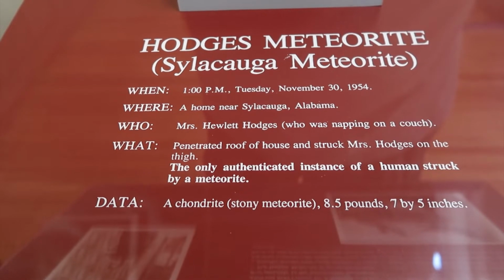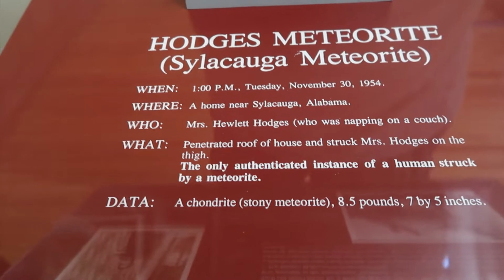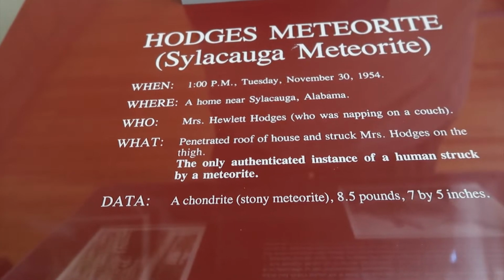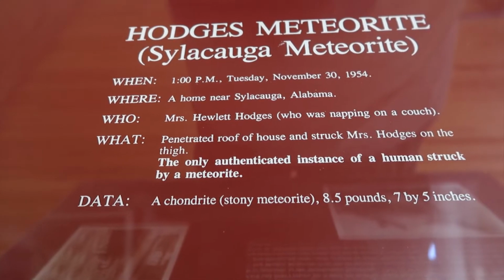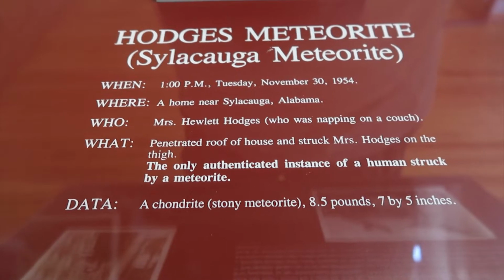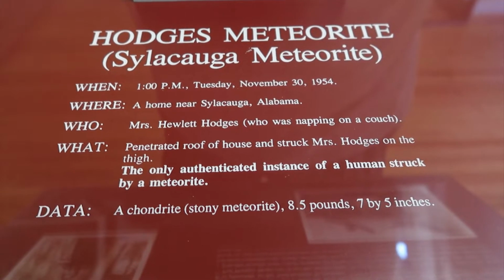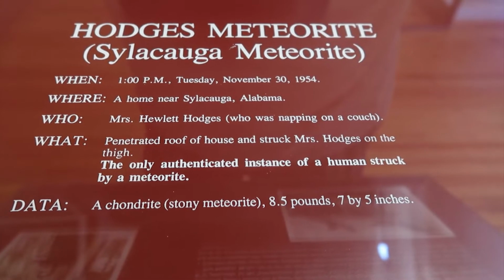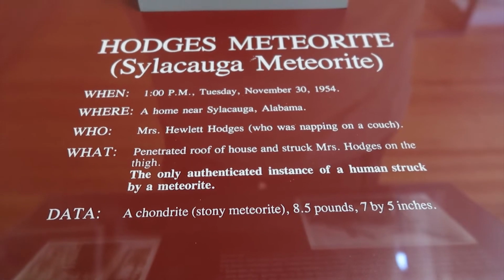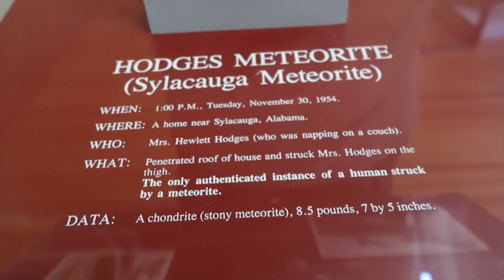At 1 o'clock on Tuesday, November 30th, 1954, near I'm not sure how to pronounce that, Alabama. A lady was taking a nap on her couch, and all of a sudden, crash-o! A meteor came crashing through the house, through the ceiling and the roof, hit the radio. She had a big radio next to her, and it hit her. But she was okay.